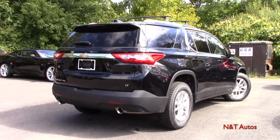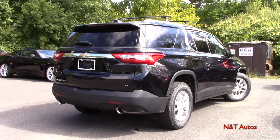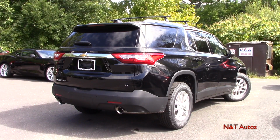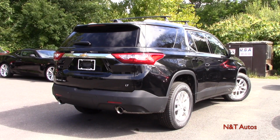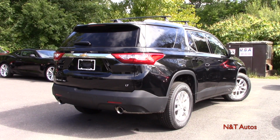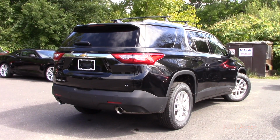So if we take a look towards the really nice rear end of this 2018 Traverse, we can discuss our drivetrain options. So the base model L is going to come standard with front wheel drive and front wheel drive only. However, all of the other trims do come standard with front wheel drive and optional all wheel drive, except for the top of the line High Country, which comes standard with all-wheel drive.